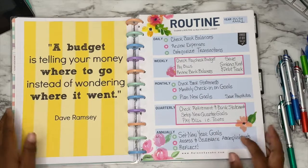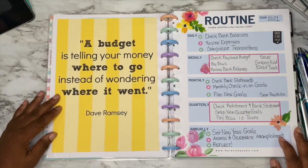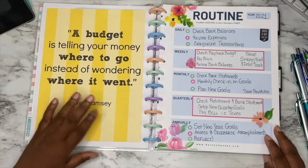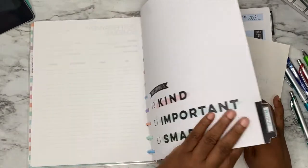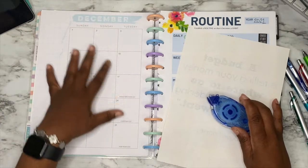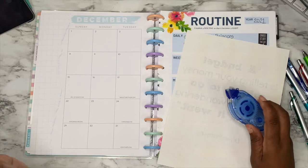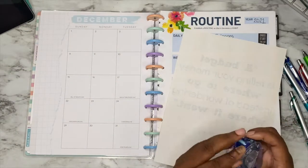Now, again, I found this quote by Dave Ramsey. It says, "A budget is telling your money where to go instead of wondering where it went." That is good motivation. The only reason I'm doing this is because I'm using this old Happy Planner. Not old, I'm repurposing a Happy Planner. I'm being a good steward of my resources. Come on now. So I wanted to cover that up and just use this.